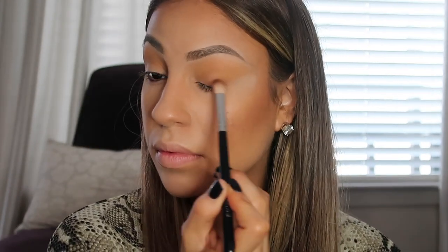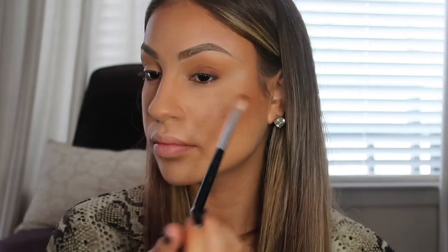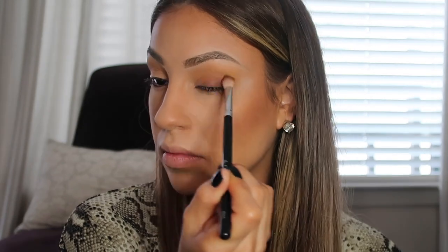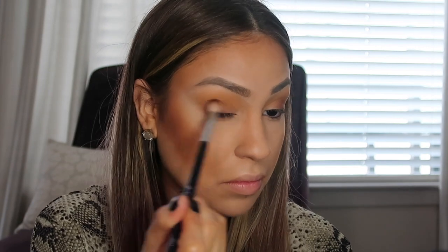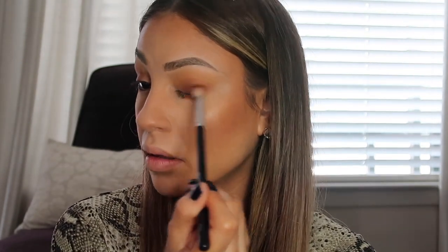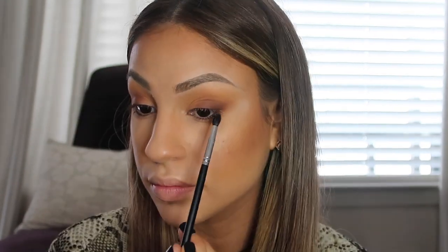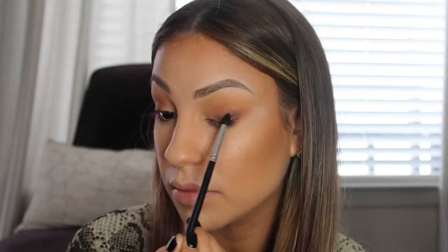Now I'm taking that matte brown color and putting that right in the crease and also in the outer V. With a smaller brush, I'm taking that dark shimmery brown and popping that on the outer corners as well, and also on the inner corner to create more of a halo effect.